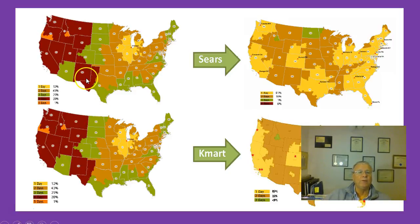So this graphic, if you blow it up, you can see that in their former network, their one-day service was 12% of their demand, and it was only here. That's it. 41% was second day. So this is Sears. And when they went to using store fulfillment versus distribution center fulfillment, they went to 80% one day. So they placed the order against the store and shipped from the store. They went from 12% one day of demand to 80% using 400-some stores. Kmart went from that same 12%, because they share the same infrastructure, right, to 85% by using the stores.